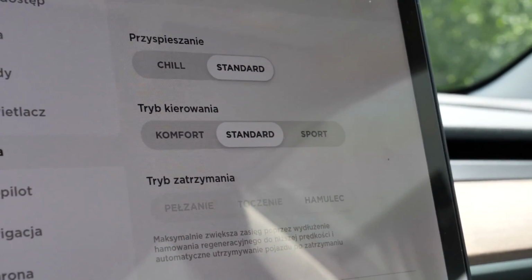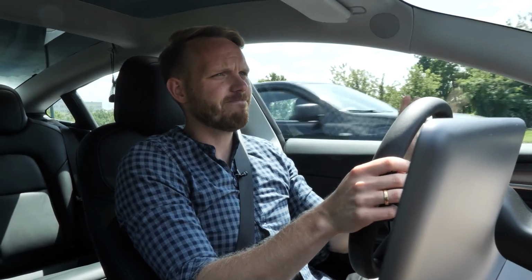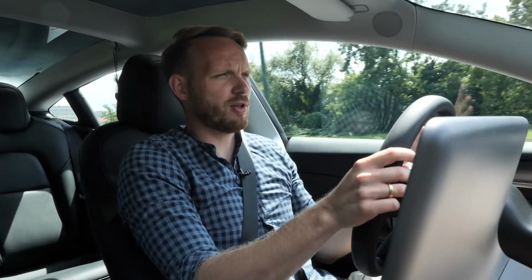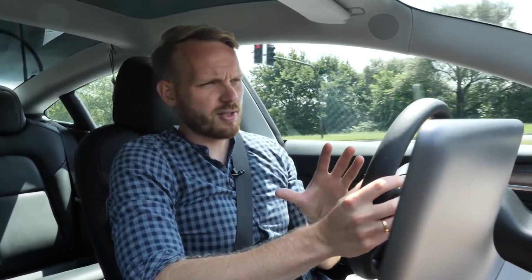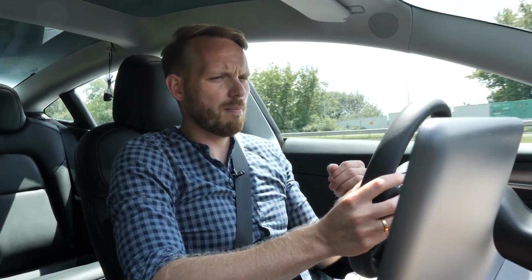Sport mode is the mode I used on a daily basis during the test of this car. It makes the most adequate resistance, but it's very artificial, and the driving precision is still not perfect because I don't know what's going on with the wheels. And the worst thing is that the steering works with a slight delay, so it's a big problem for me.